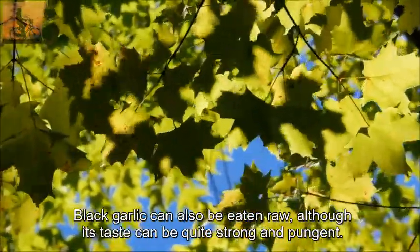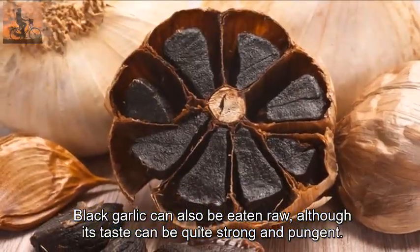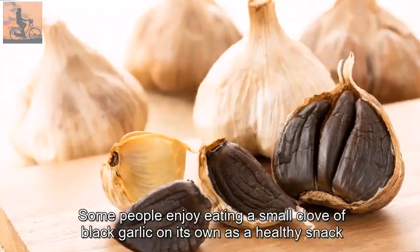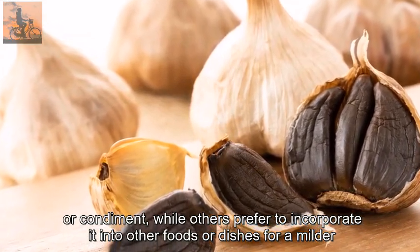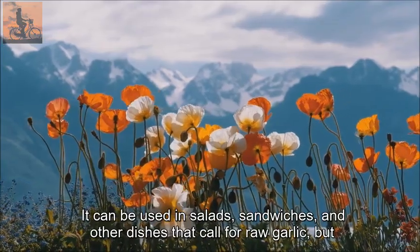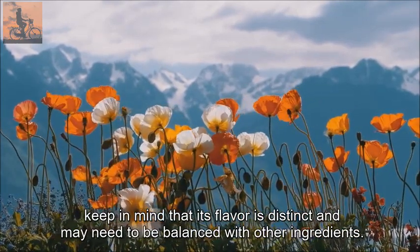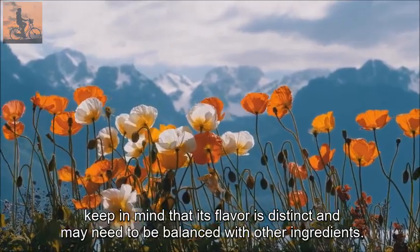Black garlic can also be eaten raw, although its taste can be quite strong and pungent. Some people enjoy eating a small clove of black garlic on its own as a healthy snack or condiment, while others prefer to incorporate it into other foods or dishes for a milder flavor. It can be used in salads, sandwiches, and other dishes that call for raw garlic, but keep in mind that its flavor is distinct and may need to be balanced with other ingredients.